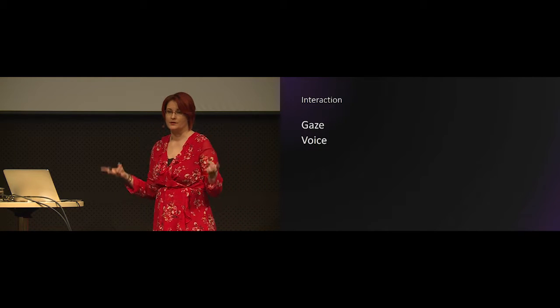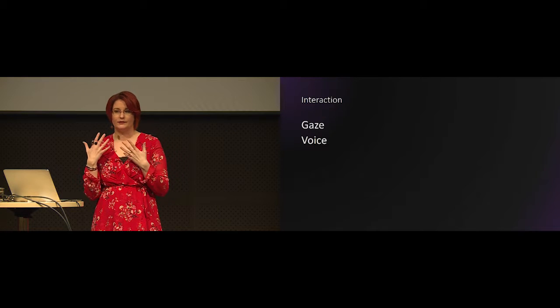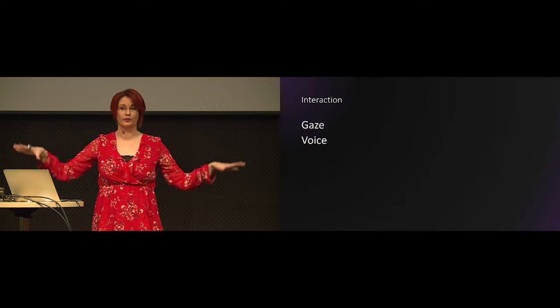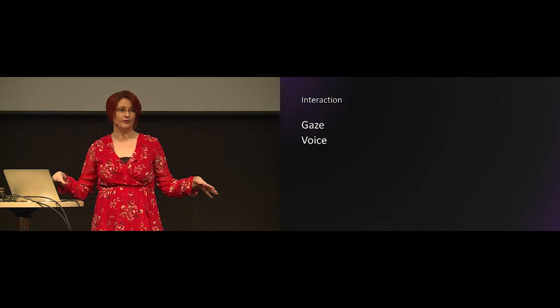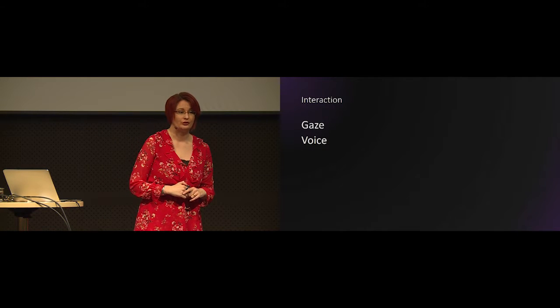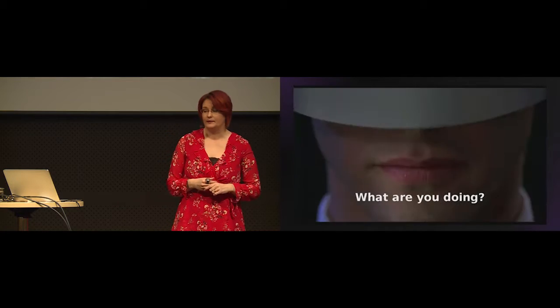The HoloLens, for instance, has an array of 4 microphones, and they sort out your voice from your friend's voice from the ambient sound of the room. And it works actually amazingly in most situations. So that's a really good idea.